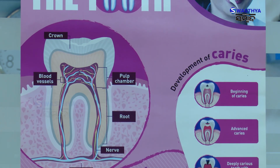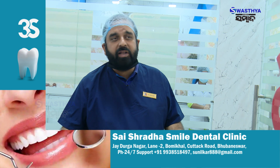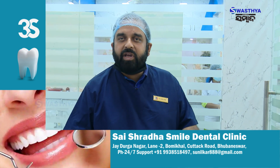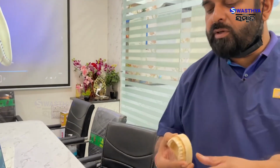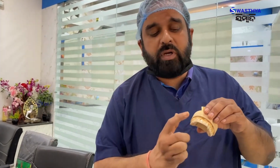Apart from that, we do all the regular procedures. I think smile designing is my main specialization, along with dental implants, full mouth dental implants. Even if the patient doesn't have a single tooth, we can rehabilitate them with all the teeth. This is a case where the patient was not having a single tooth, but now we can give the patient full, complete coverage of crowns.